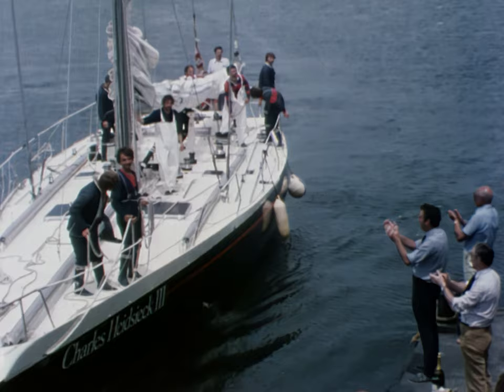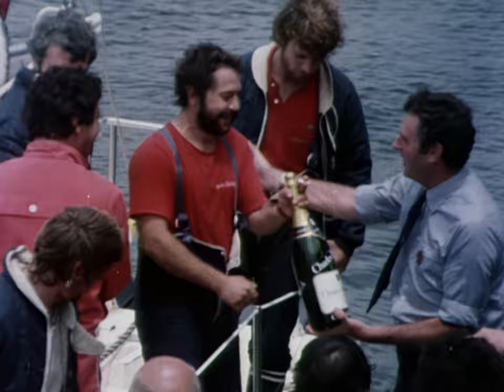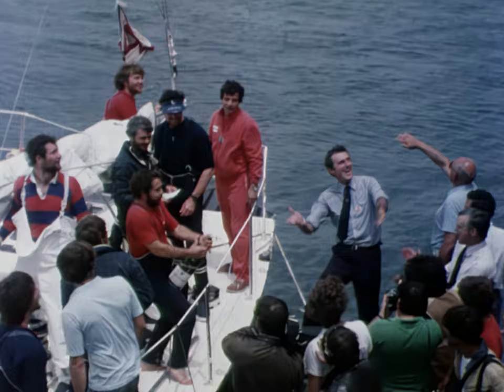Heidsieck arrives hoping for the third leg handicap prize, but strong winds are now favouring the smaller boats. Admiral Charles Williams welcomes the yachts to the Yacht Club Argentina and gets a cooling shower of champagne.